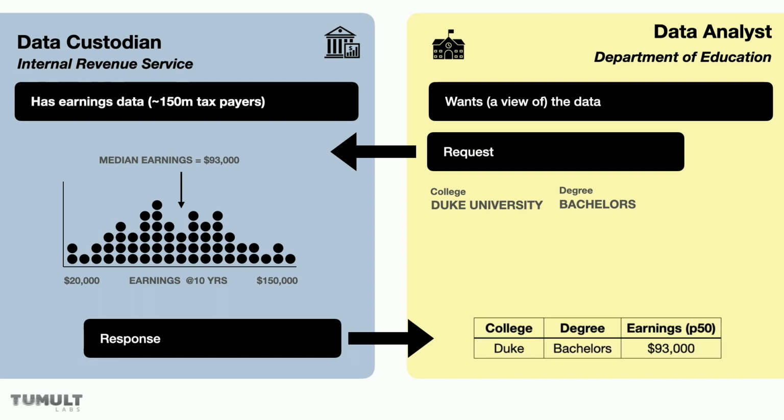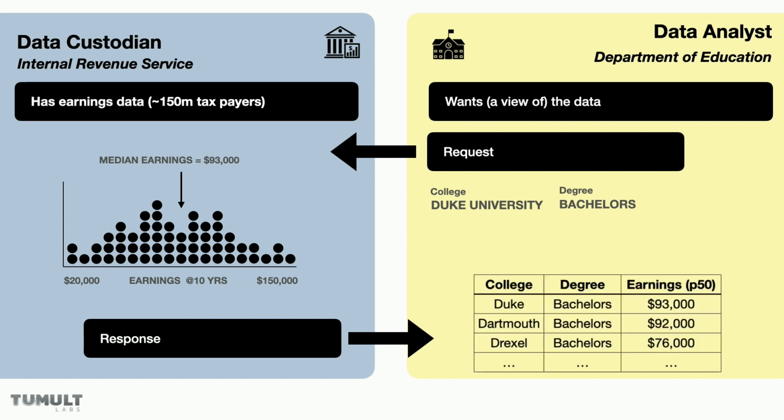So what the Department of Ed was really asking for as a response from the IRS was a record that said, okay, for Duke graduates with a bachelor's degree, the median earnings were $93,000 some number of years after graduation. Actually, many more statistics than that because it was many schools, and I've illustrated this as an interaction, but it actually all happens in a big batch with the Department of Ed sending a bunch of social security numbers to the IRS and getting a big bunch of tables out, actually millions of statistics.